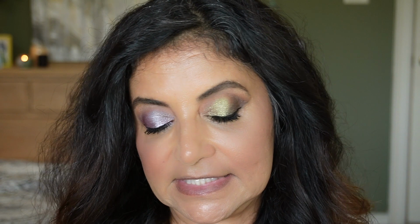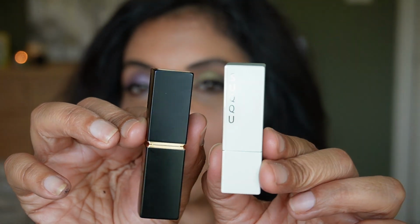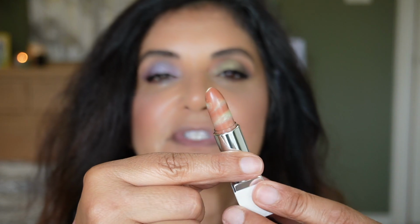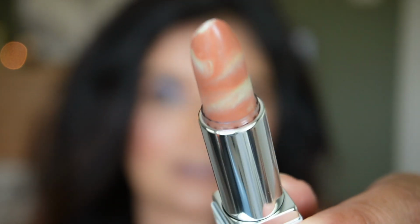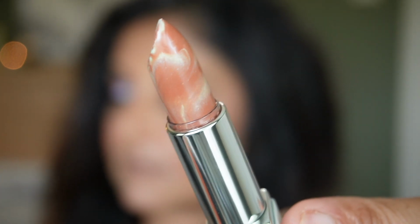I don't know if I can see if it's the same size because the writing is so small. Yeah, it is a little bit smaller. It's 3.4 grams compared to 3.7. So you do get a little bit less product in the new one. But again, black and gold in the old, white and silver in the new. Let's go with 101 first. And again, that marbling effect there like the blushes. And this is an effortless soft beige marbled with a sheer light green to create a chic brown.